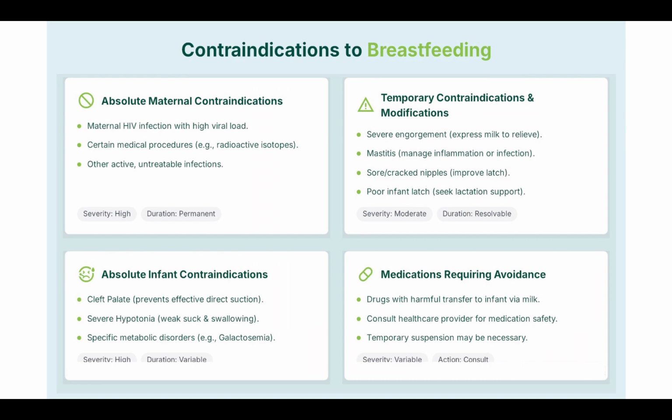Finally, it's important to understand the situations where breastfeeding is either absolutely contraindicated or requires temporary avoidance or modification. There are certain absolute maternal contraindications. These include mothers using illicit drugs, those infected with human T cell lymphotropic virus type 1 or 2, and active Ebola virus infection. While previously contraindicated, mothers with undetectable HIV viral loads are now sometimes advised that breastfeeding may be an option, but this must be individually assessed with healthcare providers.